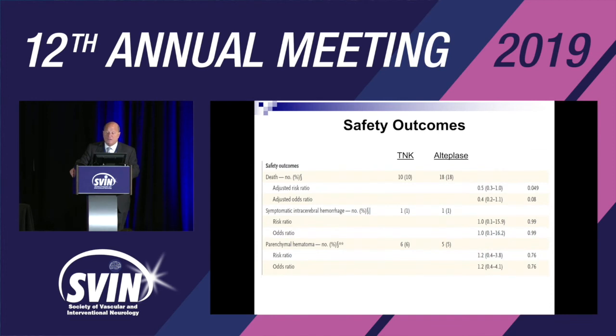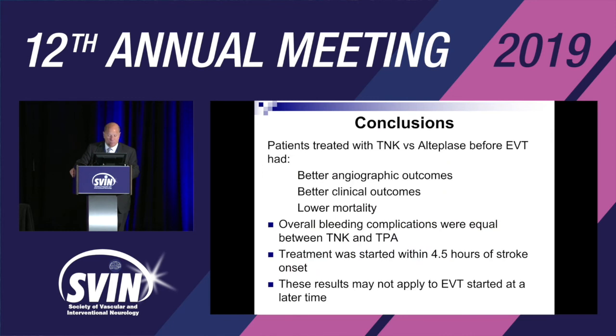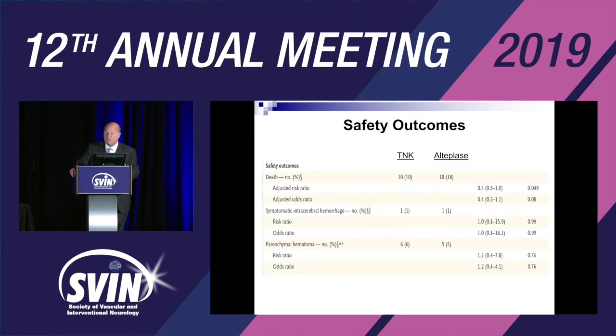What about the safety outcomes of this study? So again, death, 10% with TNK, up to 18% with Alteplase. And I think this was statistically significant, just made it, 0.049. Symptomatic ICH, however, very rare, 1%. Parenchymal hematoma, 6 and 5%, not statistically significant. But certainly an advantage in overall outcomes in terms of death.